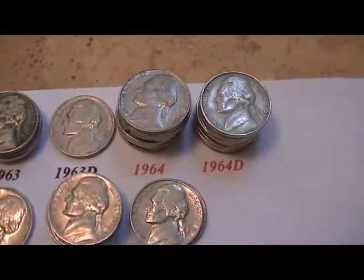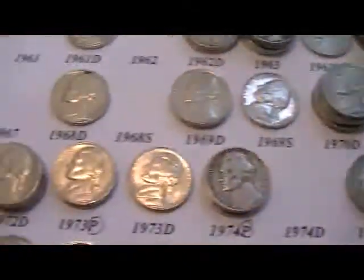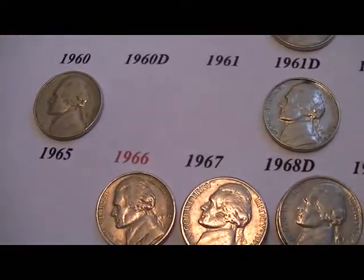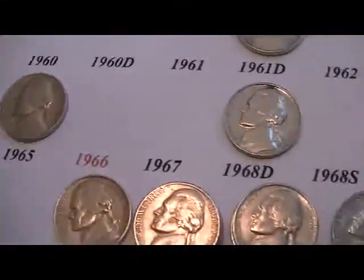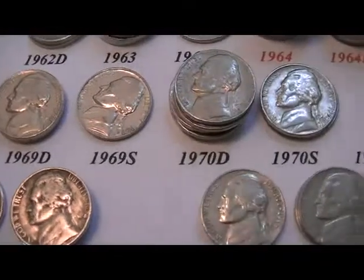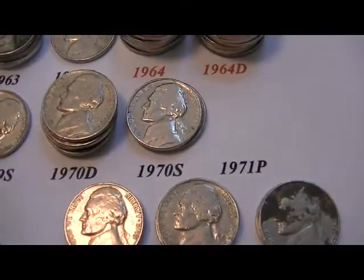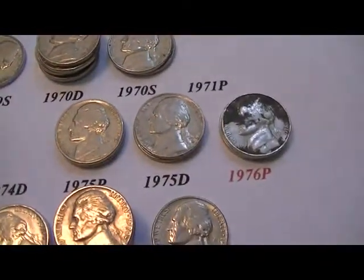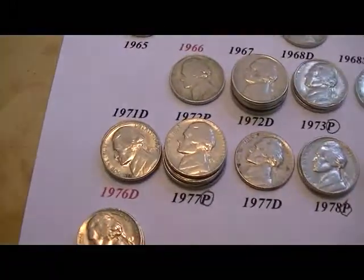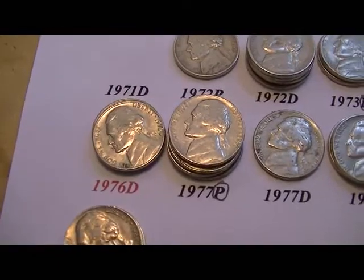I did find lots of the 64s. And if I come back over here, I did not find any of the 66s, but I did find a 65 for Sandy's Passions. 69S, 70S, got two of those. Let's see, I got a 76P, which is part of the coins I collect. 76D, got one of those.